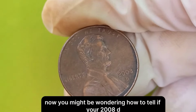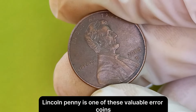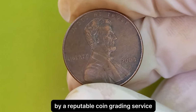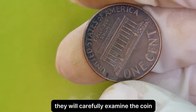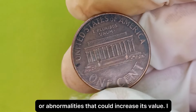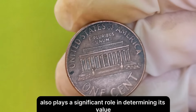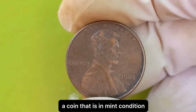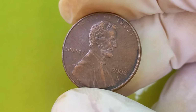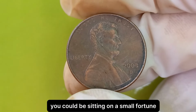Now, you might be wondering how to tell if your 2008 Lincoln penny is one of these valuable error coins. Well, the best way to determine the value of your coin is to have it professionally graded by a reputable coin grading service. They will carefully examine the coin, looking for any errors or abnormalities that could increase its value. In addition to errors, the condition of the coin also plays a significant role in determining its value. A coin that is in mint condition, with no scratches or wear, will be worth more than a coin that shows signs of handling. So, if you have a 2008 Lincoln penny that is in pristine condition, you could be sitting on a small fortune.